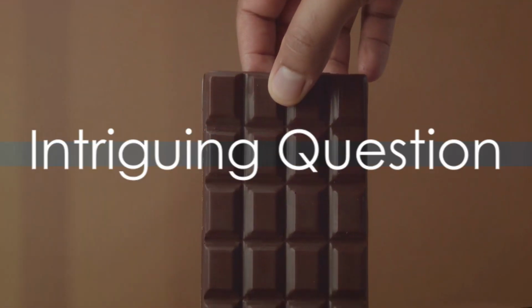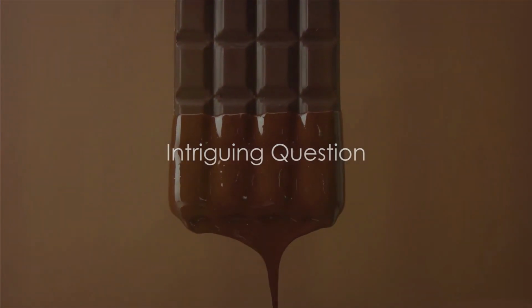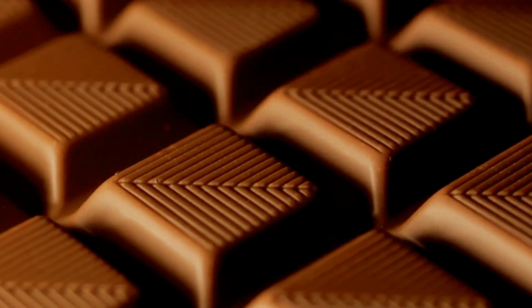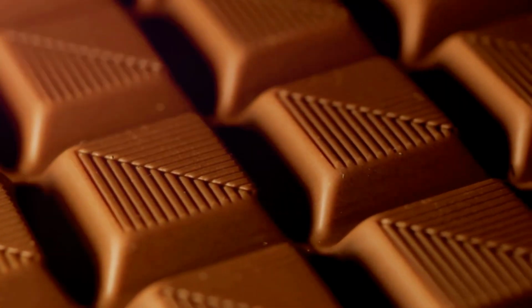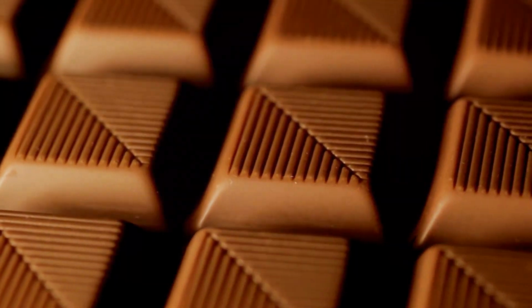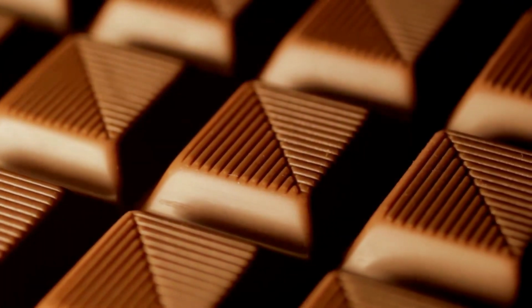Have you ever noticed that your favorite products seem to be getting smaller, but the price stays the same? You reach for your cherished chocolate bar, but it feels lighter, less substantial. The wrapper hasn't changed, nor has the price tag. But the bar, it's subtly diminished.